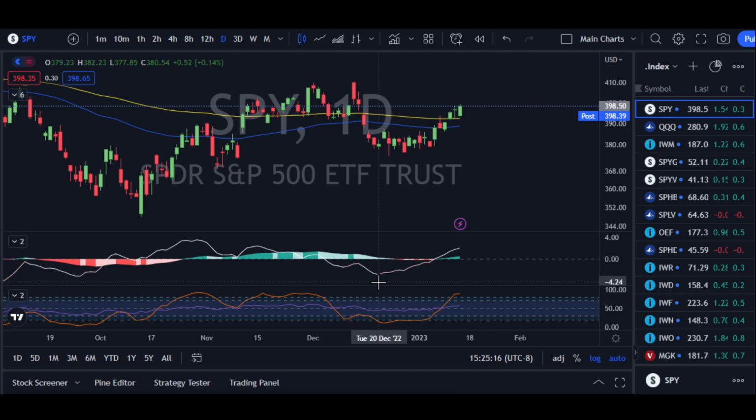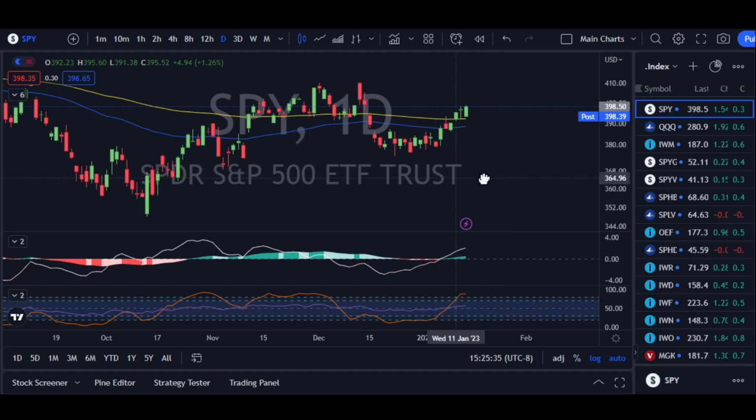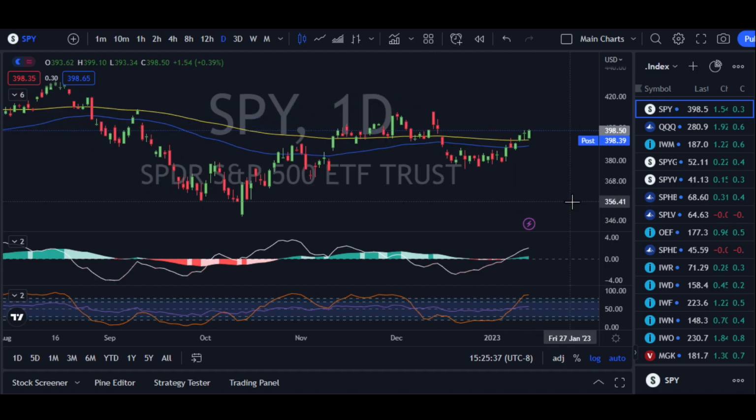The near-term trend turned up back at the end of December, even as prices were moving sideways after the collapse in mid-December. And you can see that our medium-term trend indicator, while briefly going into the negative, is positive. And so on a big picture basis, the trend is pretty strong.